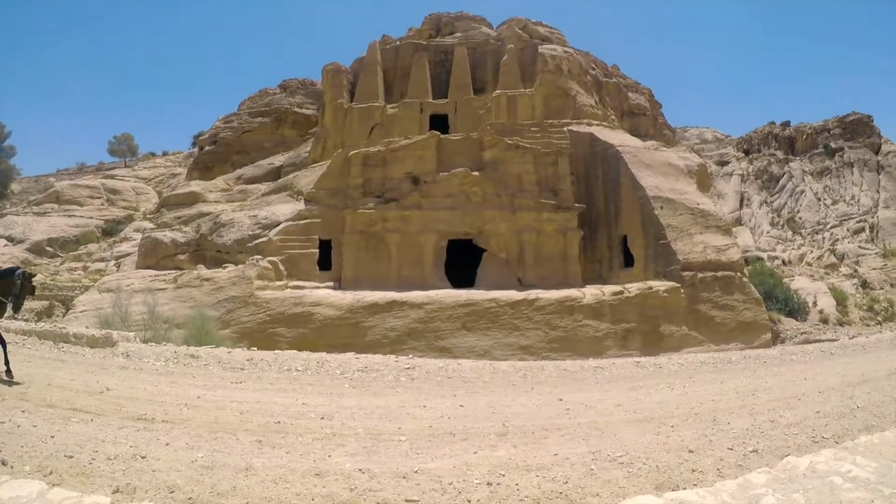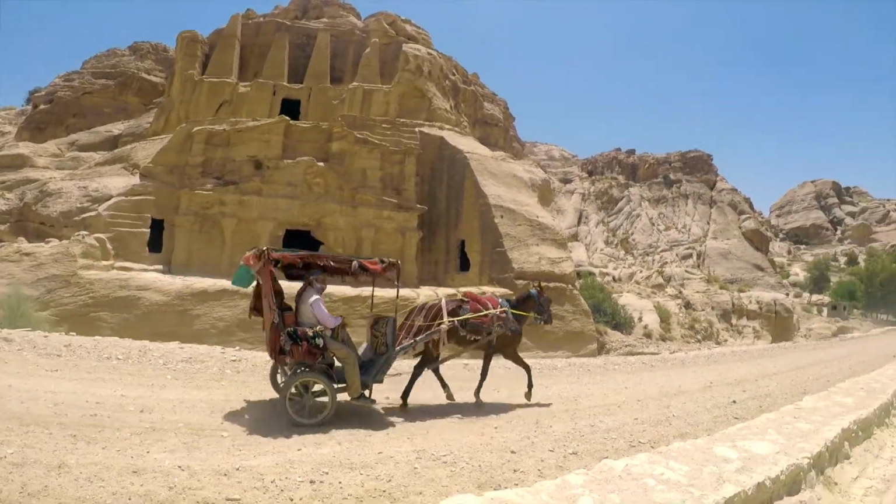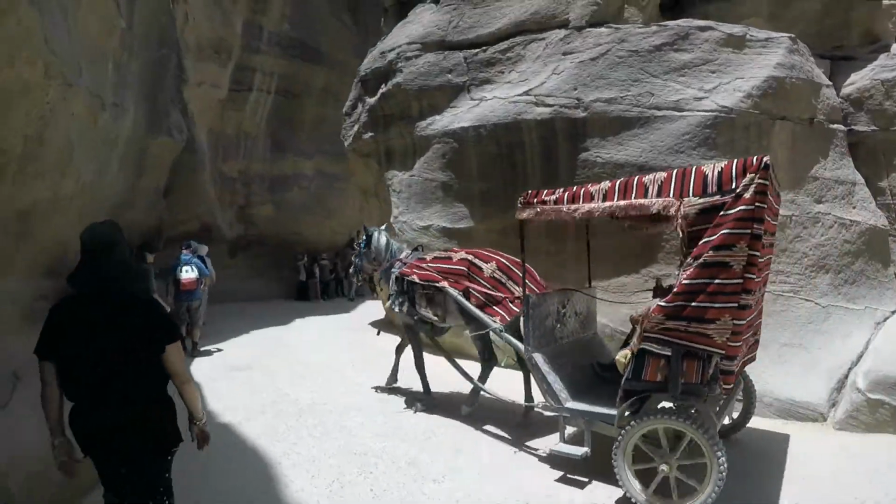Our group had a tour guide for the day who explained to us the history and meaning of the different buildings and rock carvings around the UNESCO World Heritage Site.